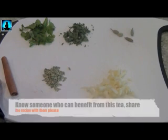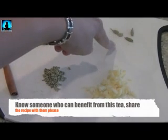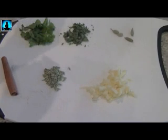And we have 1 stick of cinnamon, 4 cardamom pods. We are going to use their seeds. It has anti-mucus action, and some mint leaves. So you can use dried or fresh, your choice. I have both, so I'm gonna add those in.